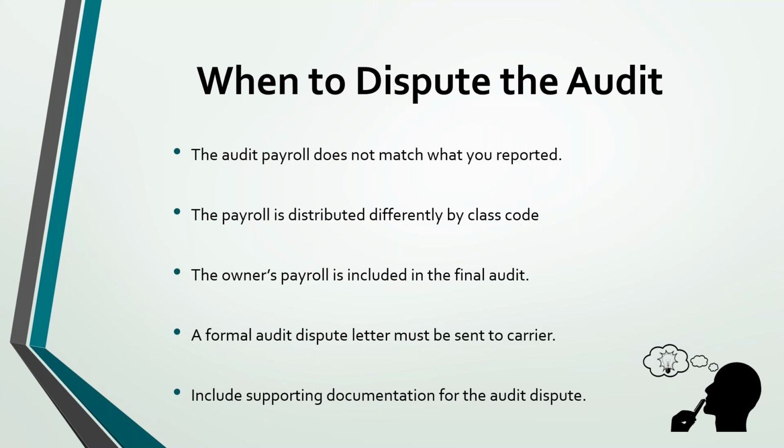If you notice a mistake on your final audit, the first thing to do is request an audit worksheet from the carrier or from your wholesale broker. This will give an in-depth analysis on where payroll figures came from, subcontractor costs, owner information, and more. So once the discrepancy has been identified, the insured will need to submit a formal audit dispute to the carrier along with the supporting documentation to back up the revision.